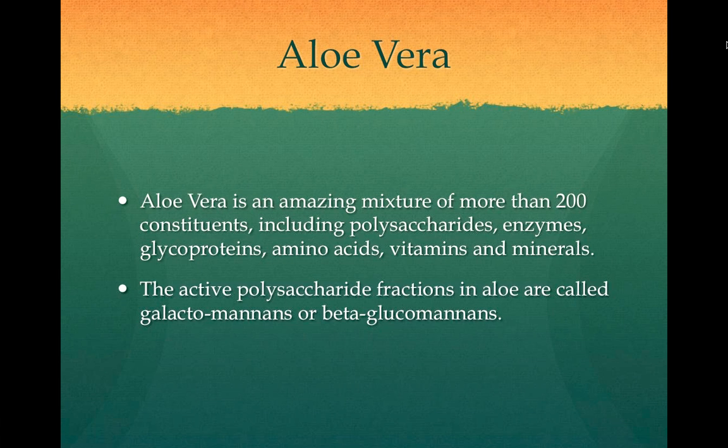The list goes on. But the main things that we're really excited about, if you want to call it that, for aloe vera is what they call the polysaccharide fractions of it. And some people refer to them as galactomannans or beta glucomannans. I mean, you can just refer to them as polysaccharides, but of course, the saccharide implying it being a sugar, but these would be like the healing sugars that you hear about.